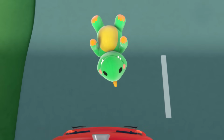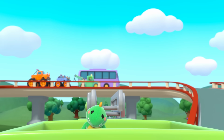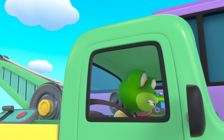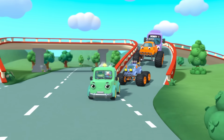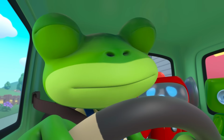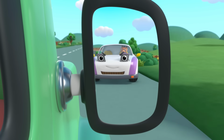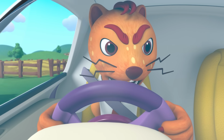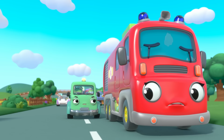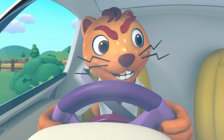Oh, whoops! The teddy's on Fiona! Follow that fire truck! Hop it, Frog! Let me fast! Wilma T. Weasel coming through! Ah, no!